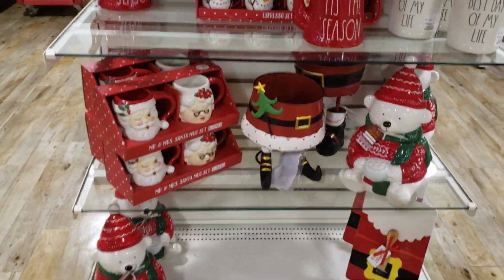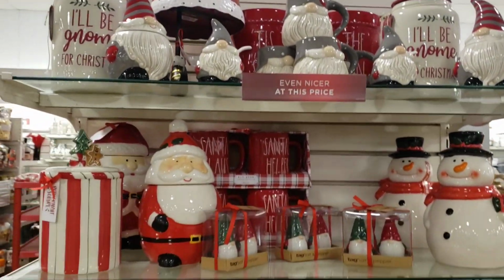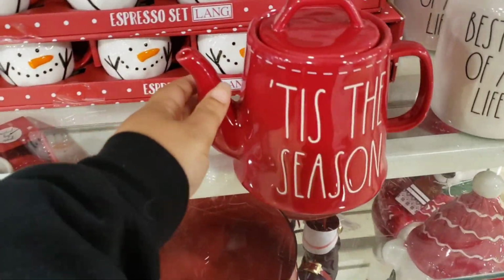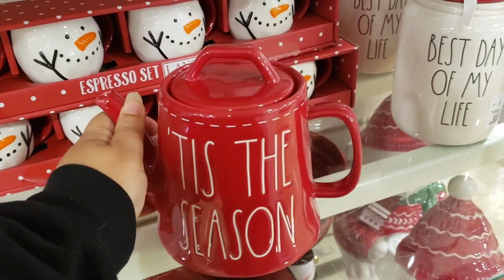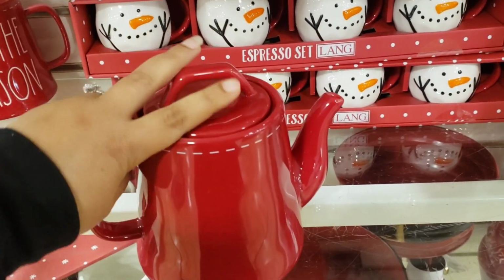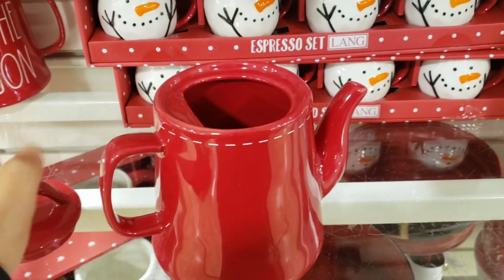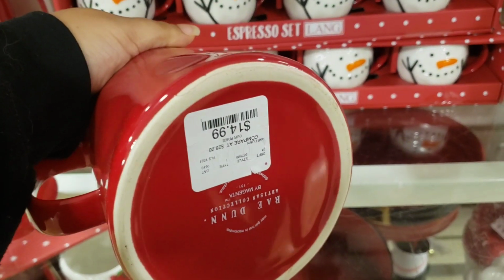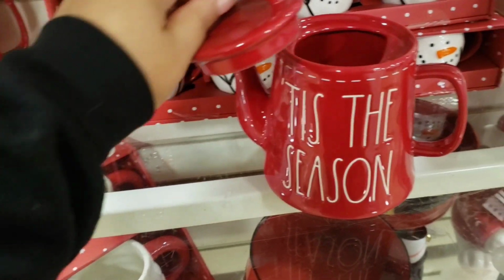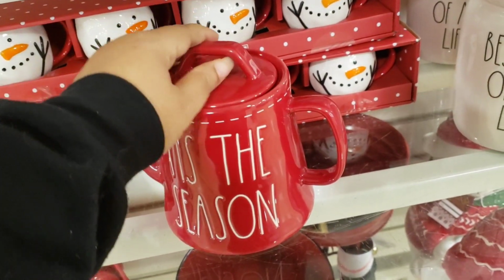Okay guys, here we are, we're getting started, and this is my favorite time of the year and I'm so excited. Look at the things I found as soon as I walk in the store. One of the end caps, 'tis the season. This is so cute. I have to go over all of my Christmas stuff to see if I have this. I'm trying to check the price. $14.99. I know I have a lot of Christmas stuff, I just don't remember what it is I have.